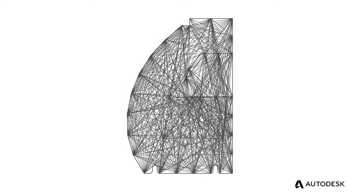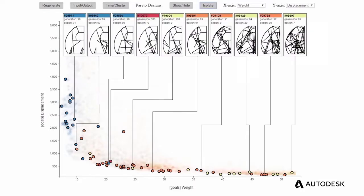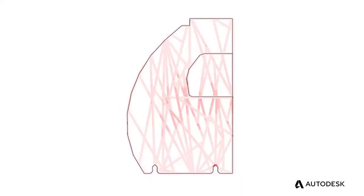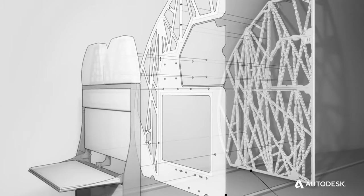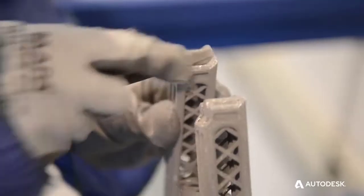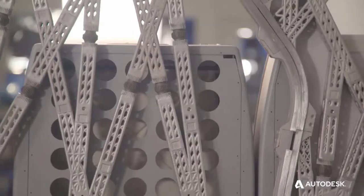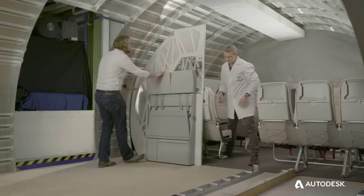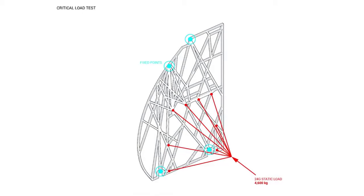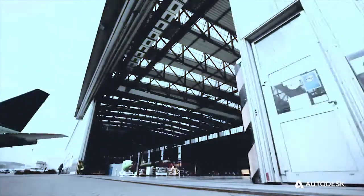In its search for the optimal design, generative design creates complex forms that would otherwise be impossible to make using traditional manufacturing methods. Now, with advancements in material science and the ability of 3D printers to print metal, companies like Airbus can create forms like this airplane partition panel that's half as light and just as strong. The result? Significant reduction in fuel costs and CO2 emissions.